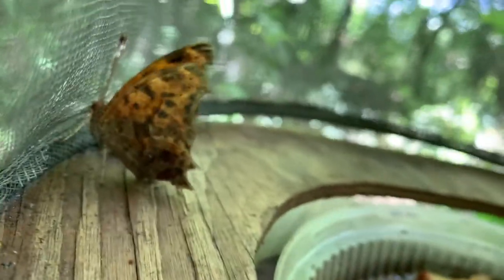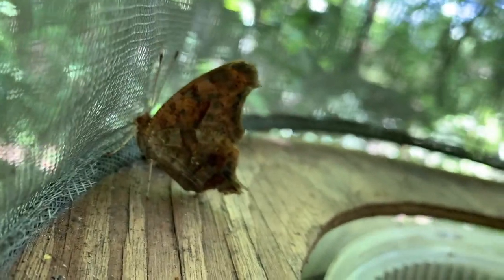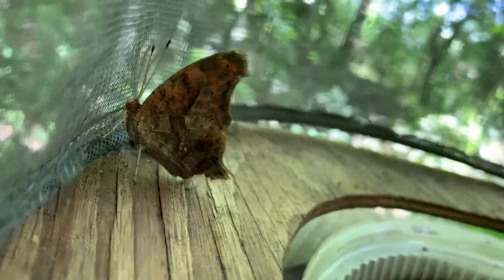Okay. All right, folks. This is a nice, big female question mark, which we're going to try and get eggs from. We're going to try and get baby question marks. We've got a great big old wasp here. Lorenzo, do you feel like he's a friend or what? Yeah, he's seeing me. He's a friend.